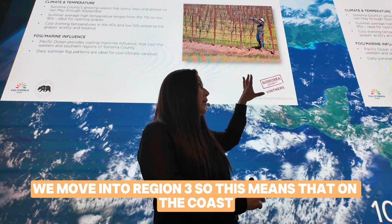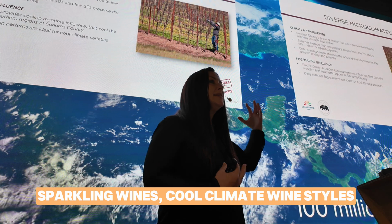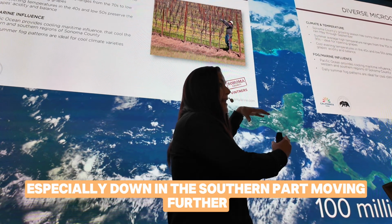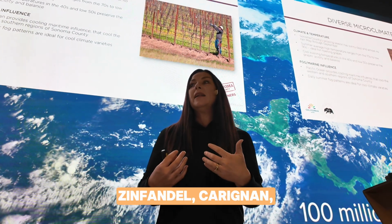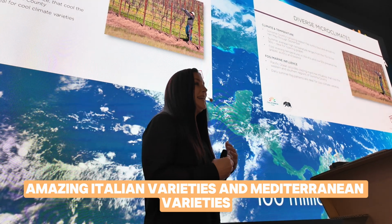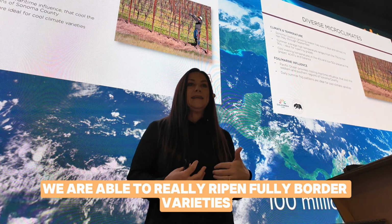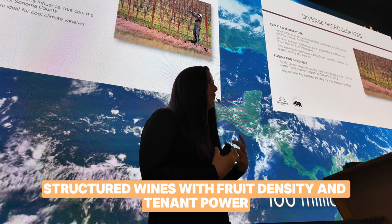So this means that on the coast, we are looking at cool climate varieties, Chardonnay, Meunier, Pinot Noir, sparkling wines, cool climate wine styles. Moving into the next valley where we still continue that sparkling and Burgundian conversation, especially down in the southern part, but moving further north, we're able to explore Mediterranean varieties. Zinfandel, Carignan, Sangiovese, Barbera, amazing Italian varieties and Mediterranean varieties. And then finally moving into the most easterly valley, which is an extension of Napa Valley, we are able to really ripen fully Bordeaux varieties. So thicker skinned, really concentrated berries, structured wines with fruit density and tannin power.